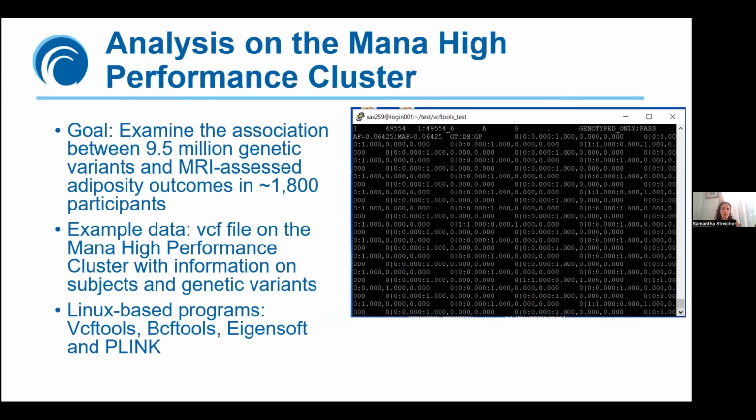The goal of my research is to examine the association between 9.5 million genetic variants and the MRI-assessed adiposity outcomes, such as pancreatic fat or visceral fat, in around 1,800 participants. So on the right here, this is some example data that I work with. It's a VCF file, and you can see it viewed on the Mana high performance cluster, and it has both information on subjects and genetic variants. So the first column here shows the chromosome number for the genetic variant, followed by the position, then the ID, then the allele that's most frequent for the genotype, and then the allele that's least frequent for the genotype.